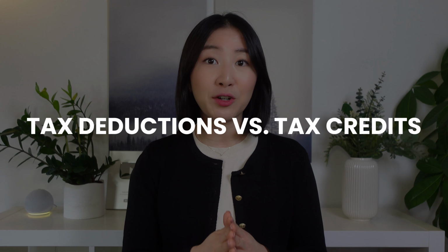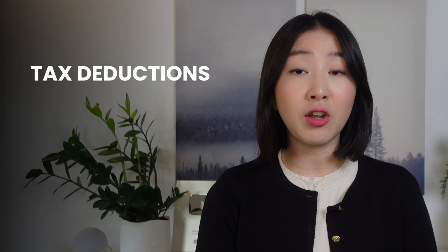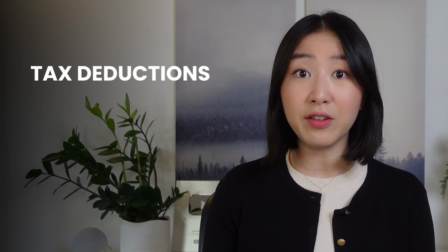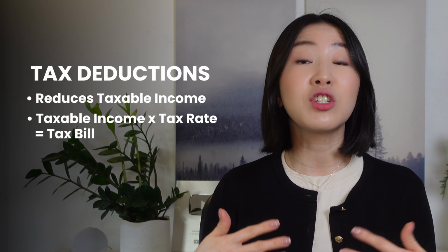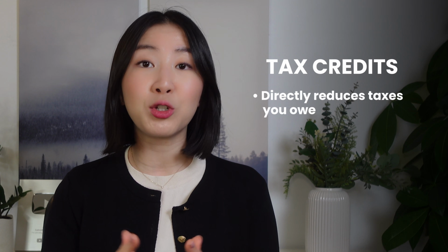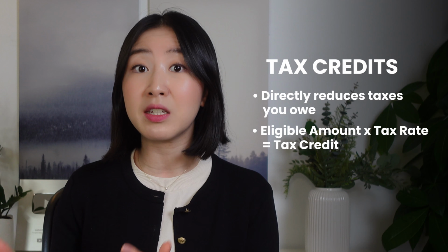Tax deductions versus tax credits. Before we jump into the specific tax deductions and credits, let's quickly clarify the difference. Tax deductions, also known as tax write-offs, lower your taxable income, which is then applied to the tax rate to get to your tax bill. Tax credits directly reduce the amount of taxes that you owe, but they're calculated by multiplying the eligible amount by a specific tax rate, like the federal tax rate of 15%.